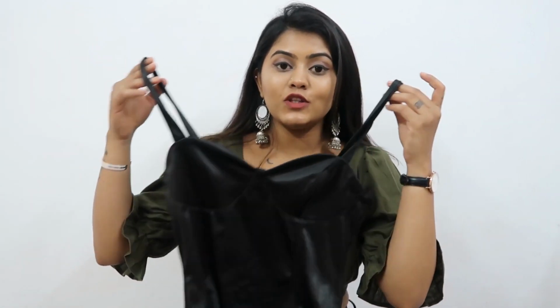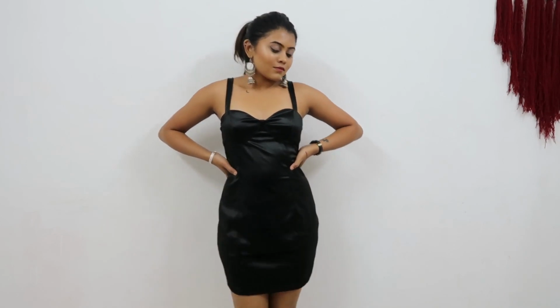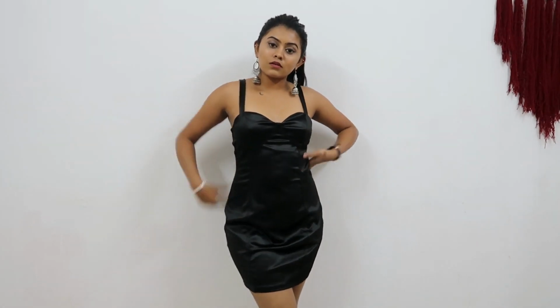First, I'll start with the clothing, and I have this gorgeous black dress from H&M. I got this for 800 rupees and the actual amount was 1500. There was a sale going on and I got my hands on this gorgeous outfit. I love this. I think this is gonna be my forever favorite dress. I especially love the neckline. I love bralette necklines, and also the satin cloth. It's making it look more gorgeous, and it is fitting me so well. It's not too tight or loose, and I love this. Basic dresses, party dresses like this are so easy to style. I can style with blazers, I can style with statement gold jewelries, and they're gonna look so gorgeous.